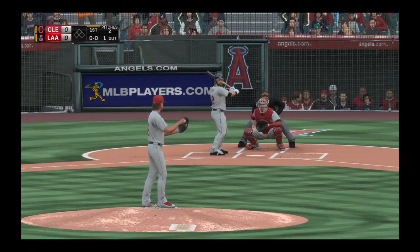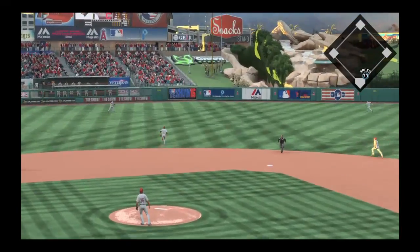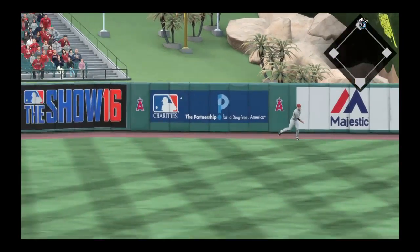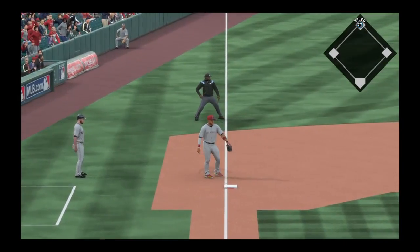And Weaver's ready. Here's the first pitch. Hit high and deep out there to left center field. Back on it is the left fielder, but he won't get there as it lands just shy of the wall. And he will get there with the first hit of the ball game, a one-out double.